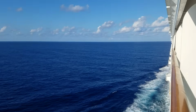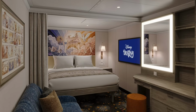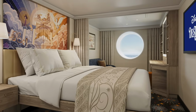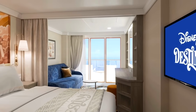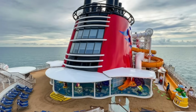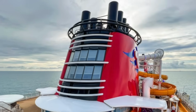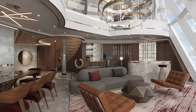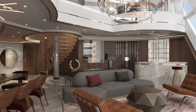The Destiny has approximately 1,200 staterooms for approximately 4,000 guests. They've got inside staterooms, ocean view, verandas, all the way up to 2-story concierge suite. And new with the Wish class ships, they started the Tower Suite. On the Disney Destiny, this is going to be Iron Man themed. It's 2 stories, 2,000 square feet.